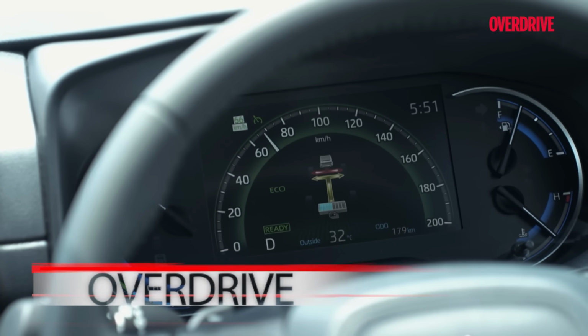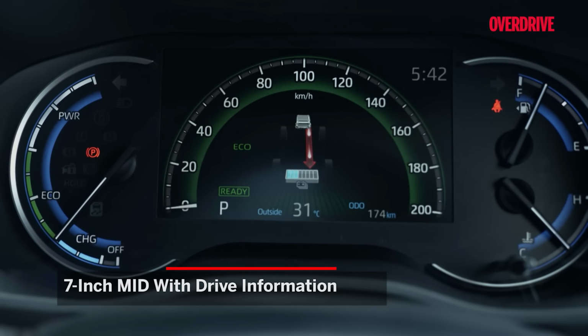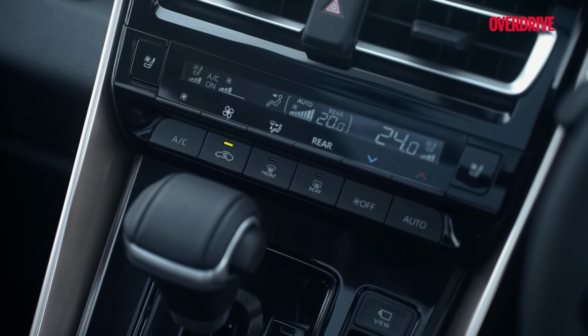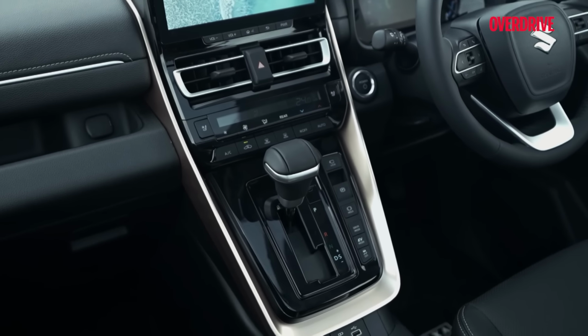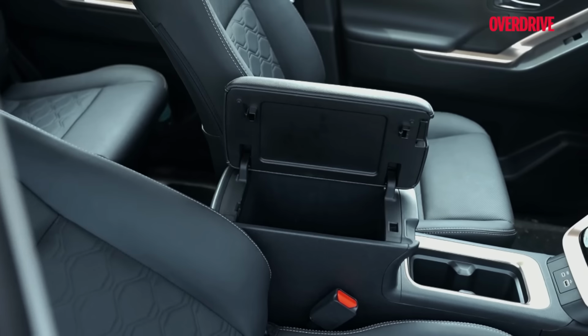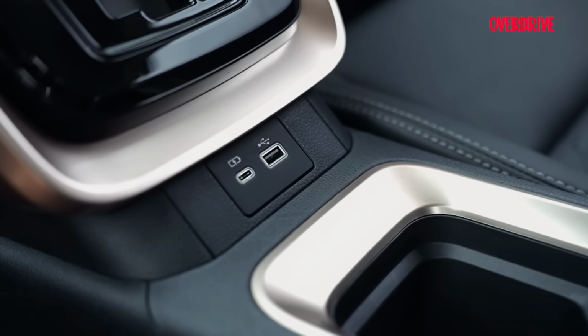The part digital instrumentation is easy to navigate and has a bright display, while good thought has been given to practicality too. It's a welcome change from the norm to see hard buttons for most functions. The dash-mounted gear selector falls to hand easily, especially during U-turns, and there are deep storage bins all around. You also have both Type A and C charge ports.